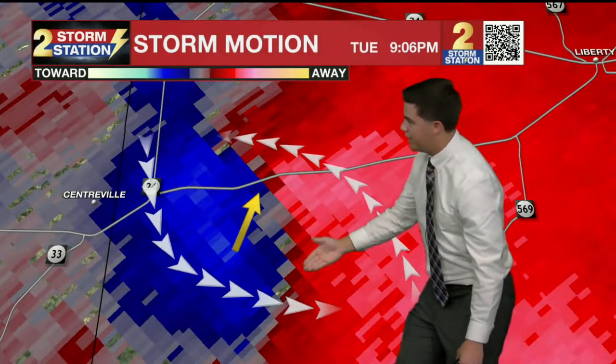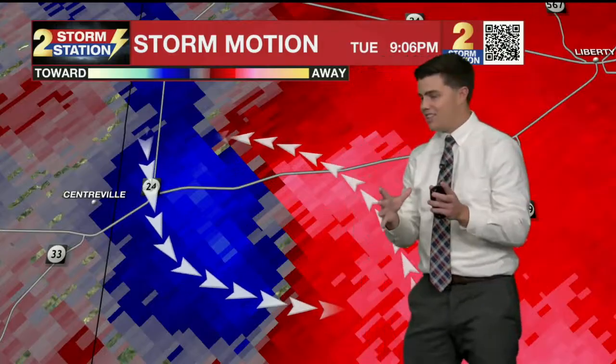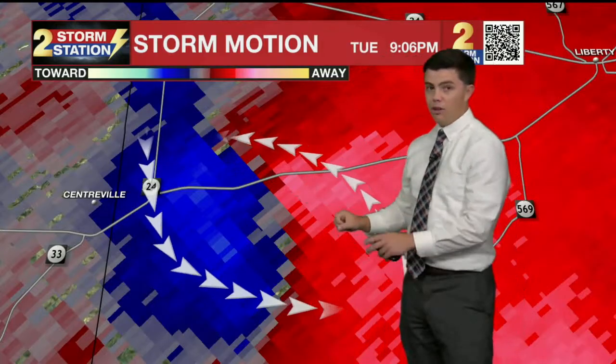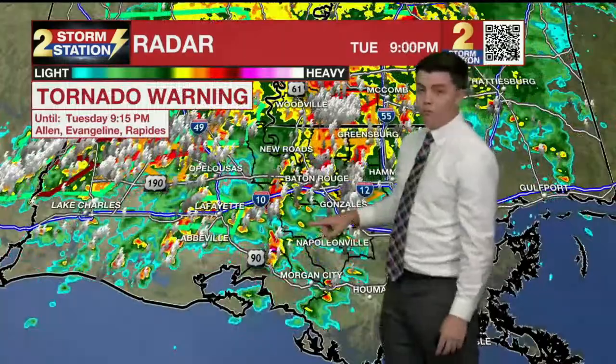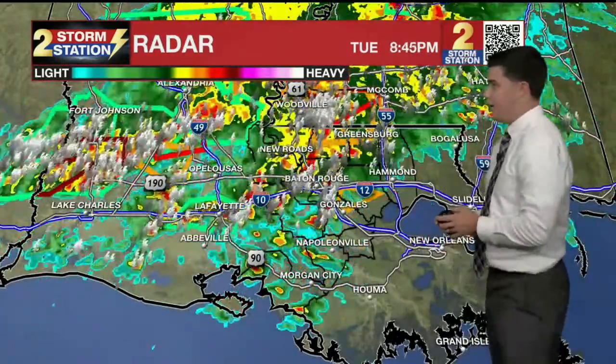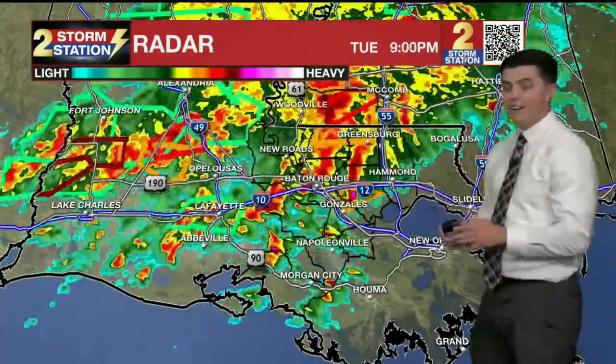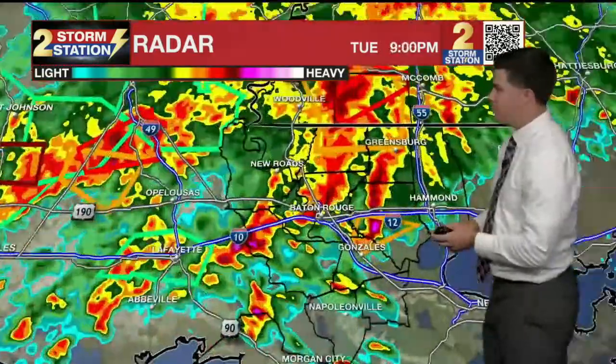Anywhere in this region, I cannot rule out a tornado. Anywhere we're seeing those reds and blues basically touching each other, a tornado could develop. So a very broad area of rotation, but within that, that's where we potentially see a tornado. Elsewhere across southeastern Louisiana, we're just seeing a lot of shower and thunderstorm activity, really overspreading a lot of the region.